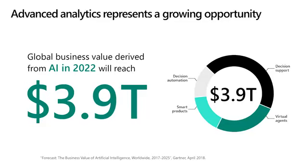In fact, the Gartner Group predicts that in 2022, the global business value derived from AI will be $3.9 trillion. Decision support and augmentation would account for roughly $1.7 trillion, virtual agents for another trillion, smart products will account for over $600 billion, and another $500 billion from decision augmentation systems. And this value will come largely in three areas: customer experience, cost reduction, and new opportunities for new revenue sources.